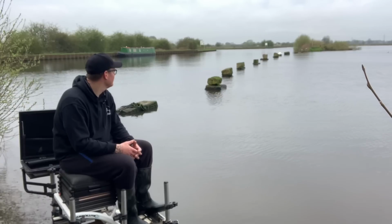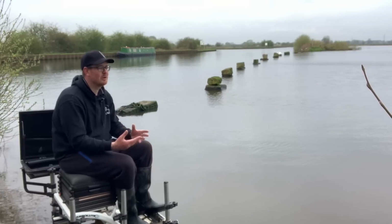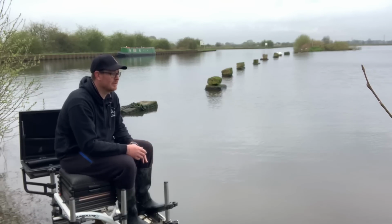I just saw a fish totter. That's a grebe. It's had a big fish top in front of me. I think it was a hybrid, that.